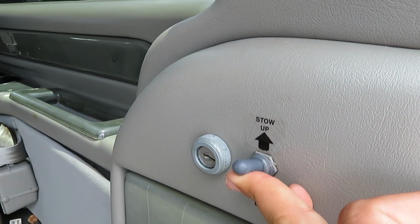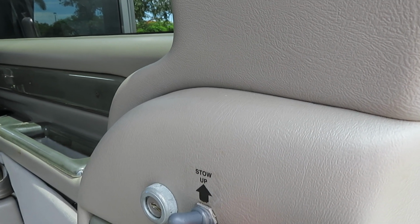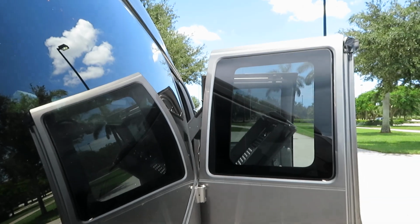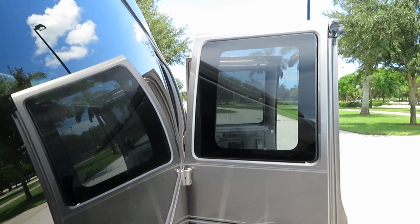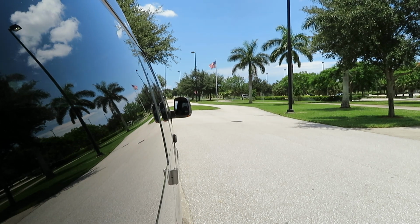Stow up. Very easy system to use. It is also a wireless system. We do not have the remote for it, but we can get it. We just have to order it. This is very easy. I'll give you the view here. It's an awesome setup, super easy to use, very seamless.